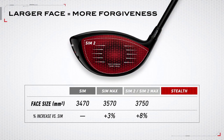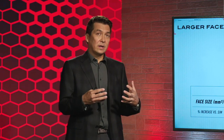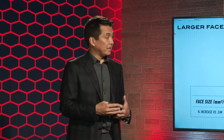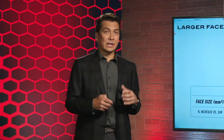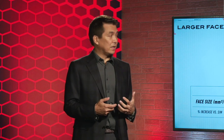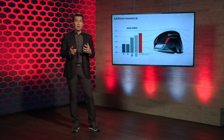So with that, obviously with the speed we're getting, we also wanna make sure that we're delivering forgiveness to the player. And in case of Stealth, that comes through the size of the face. Now, building the face out of carbon has advantages in terms of weight, in that we can make a bigger face without the big penalty of that extra weight being in the face. And so we've taken that face all the way from SIM to SIM 2, SIM 2 Max, 20% larger than SIM now. So think about that in terms of the face size, and we're showing an outline here, it's a significantly larger face than even SIM 2. If I put SIM on here, it would be an even smaller outline. And that's really incredible in terms of, again, that confidence the player is gonna feel on the tee box with that larger face, regardless of where you hit it. Now, with a larger face, you may think, well, we're sacrificing on aerodynamics.